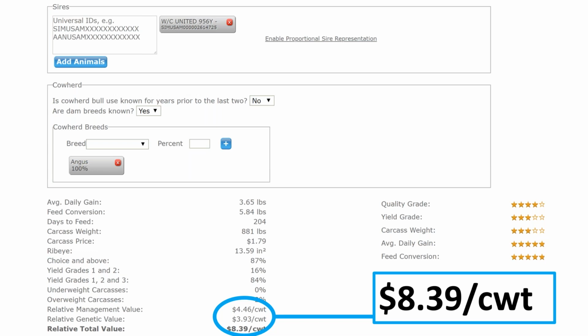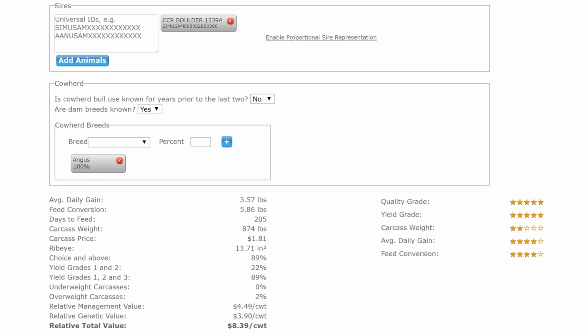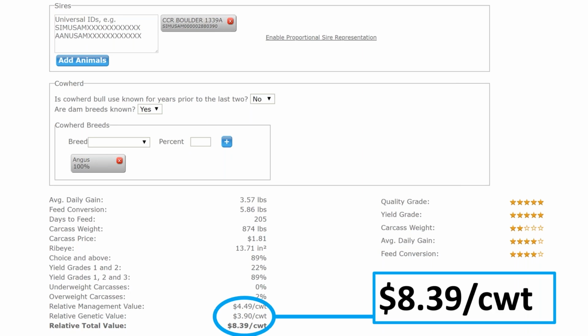And if you put him on some straight Angus cows, you can see a really nice total relative value for that bull. And you can see there from his genetic pieces how he ranks at a pretty high level for a whole host of terminal traits as well. Here's another popular bull, a bit more modern bull called Boulder. And Boulder on some Angus cows, interestingly enough, gets at the exact same number.